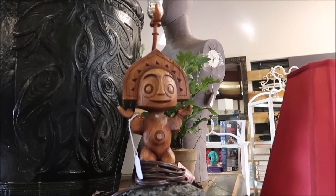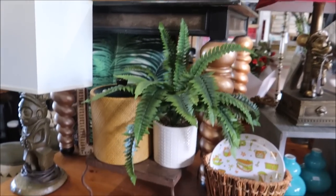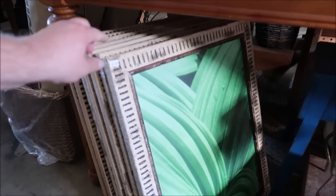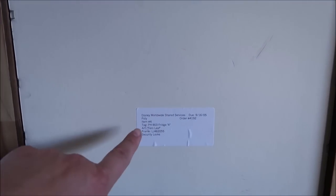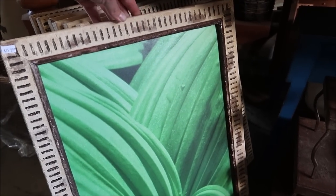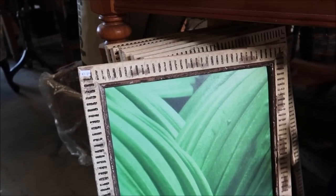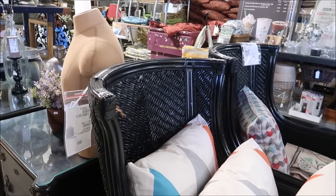These ones are really fun, and I think they used to sell them at the Polynesian, but I don't think anymore. Down here are all the different pictures, and what makes these so cool and unique is because they are stamped, and they even tell you, like, Disney Worldwide Shared Services, Polynesian Rehab or Refurb from 2005. So these have been in the Polynesian rooms for 15 years, $35.